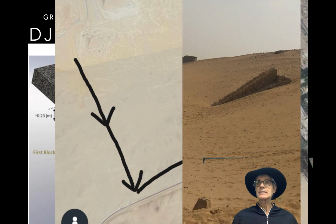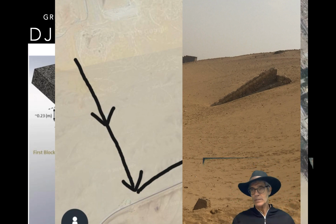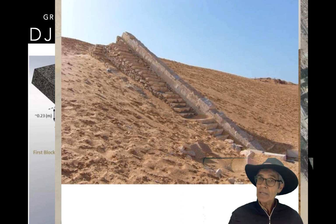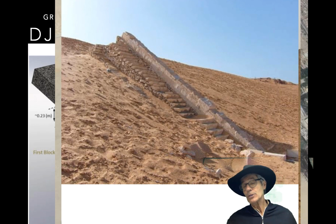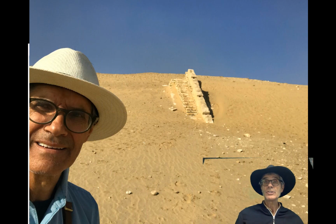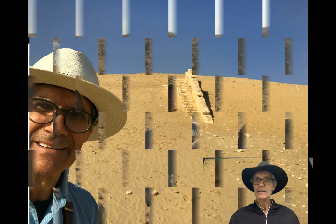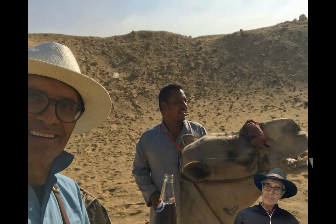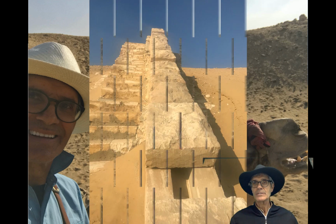So there it is from a distance. You can see it. You wouldn't know what it is, even if you happened to come across it; you'd wonder, well, what's this? So there it is. It's this life-size model of the southern air shaft of the Great Pyramid's Queen's Chamber. So there I am, happy that I got a camel guy to get me out there, and it's one of my friends there. And we're enjoying a Pepsi after having successfully measured the thing.